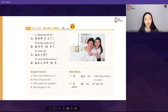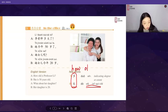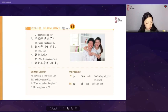Okay, next one is 大, initial d, final a, and tone is fourth tone. Put them together. 大, read after me, please. 大, 大, 大. It means old, and it is used in age. In this text, actually, it means big, but here it is used as the age, which means old. So 多大, when we put these two together, means how old. 多 here is how much, and 大 is old, so how old. Now, let's read it from the start, each twice.